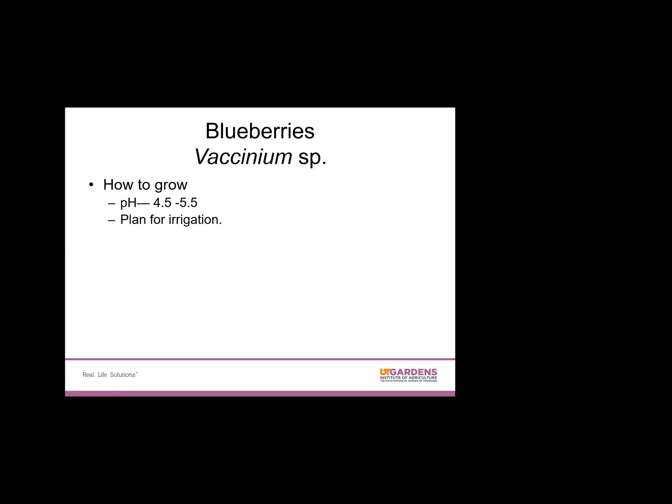But you also have to plan for irrigation with blueberries, and that's because they have shallow roots. They don't have a taproot. They have shallow fibrous roots that grow more towards the surface of the soil, and so they are sensitive to drying out. Especially in the first year or two, you want to plan to have irrigation on them. They need about 1 inch of water per week during the summer.